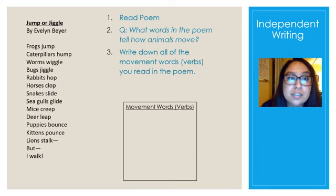Frogs jump, caterpillars hump, worms wiggle, bugs jiggle, rabbits hop, horses clap, snakes slide, seagulls glide, mice creep, deer leap, puppies bounce, kittens pounce, lions stalk, but I walk.